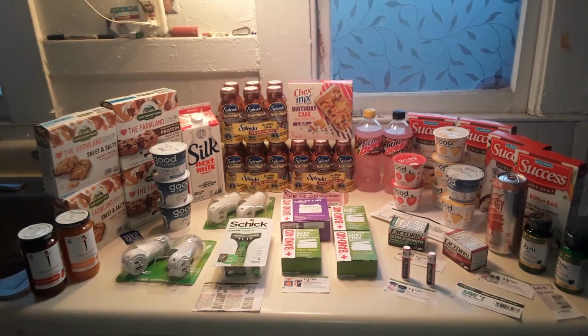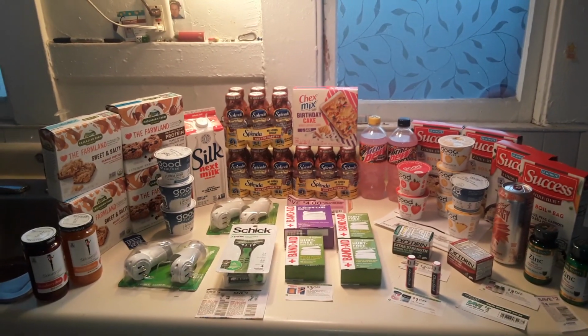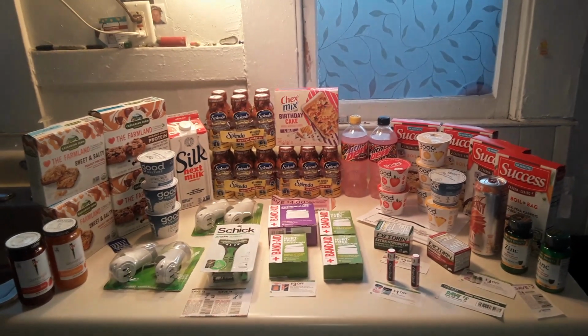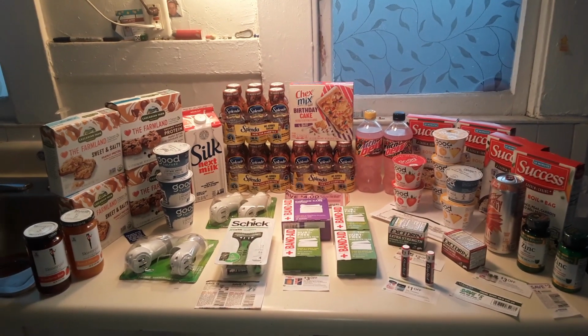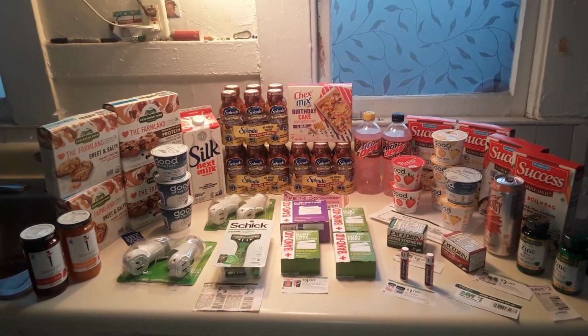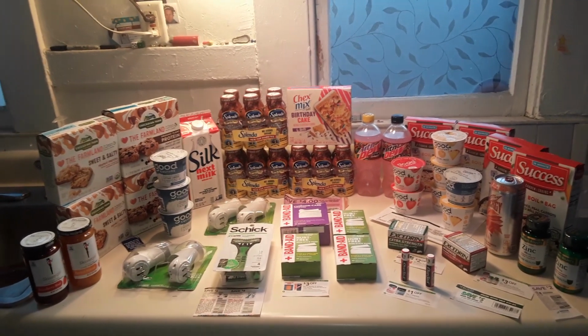So this is for the week of February 24th to March 2nd, or February 23rd to March 1st if you live up north. I live down in the southern part of Florida, the true BOGO area.